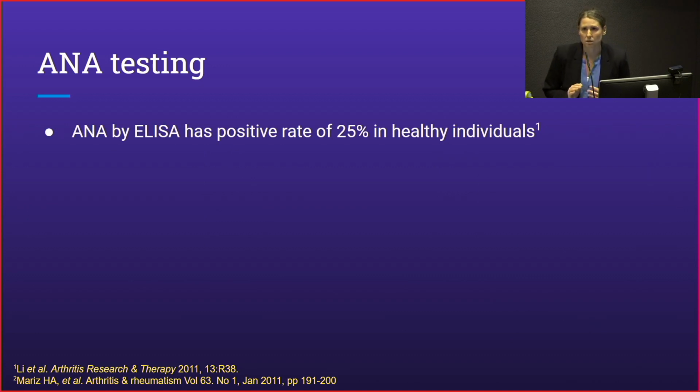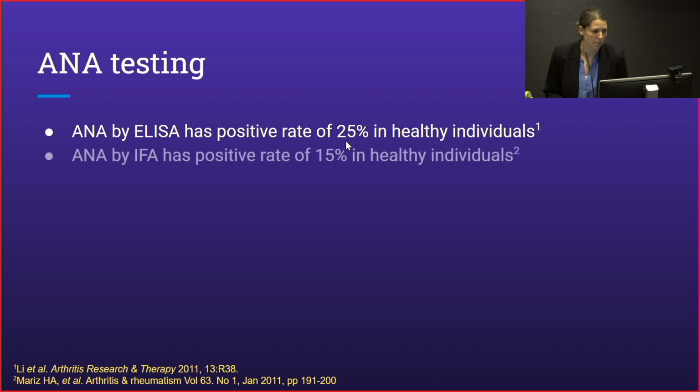Several studies have been done to see what the positivity rate is within healthy populations. And when using something like an ELISA or multi-bead assay, sometimes that can have a positivity rate of 25% within healthy populations. But then using the IFA, that rate is 15%. So you're capturing more people who have a positive ANA, but who do not have an autoimmune disease with something like an ELISA or a multiplex. The IFA is a little bit more specific.